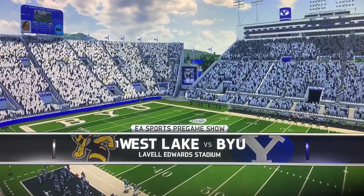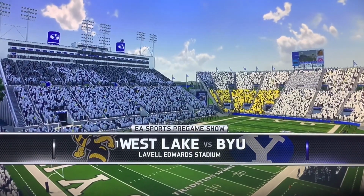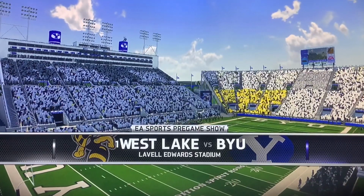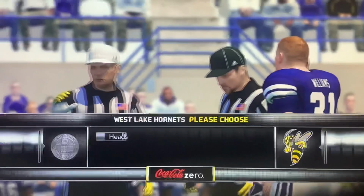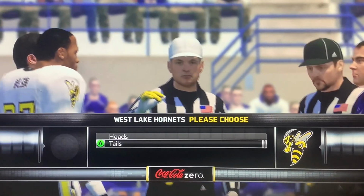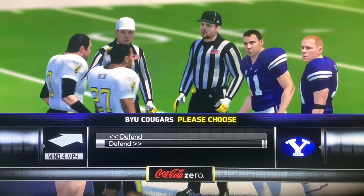Meanwhile, the number one ranked Hornets are trying to get their first undefeated regular season in school history and have the chance to do that today with a win. Welcome, everybody, to Lavelle Edwards Stadium as the number one ranked 11-0 Westlake Hornets take on the 5-6 BYU Cougars. Tails never fails, and it lands on tails. What do you know? Westlake will send their defense out first, like always.